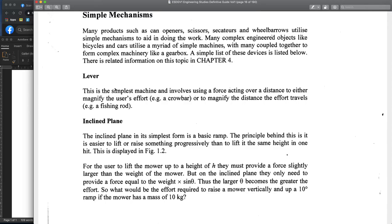Even the ancient scales are another form of lever. But there's lots of other levers we use in our day-to-day life, things like crowbars and fishing rods. The idea is the same: we can magnify our effort, or our force, by increasing the distance or the time that we use to do it.